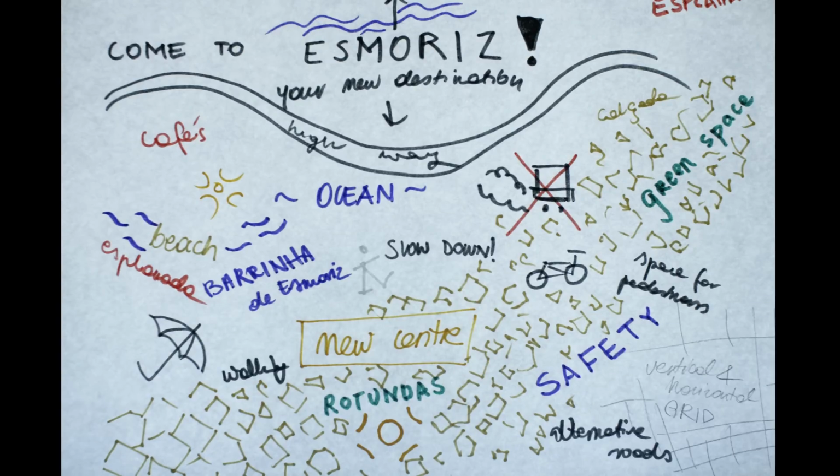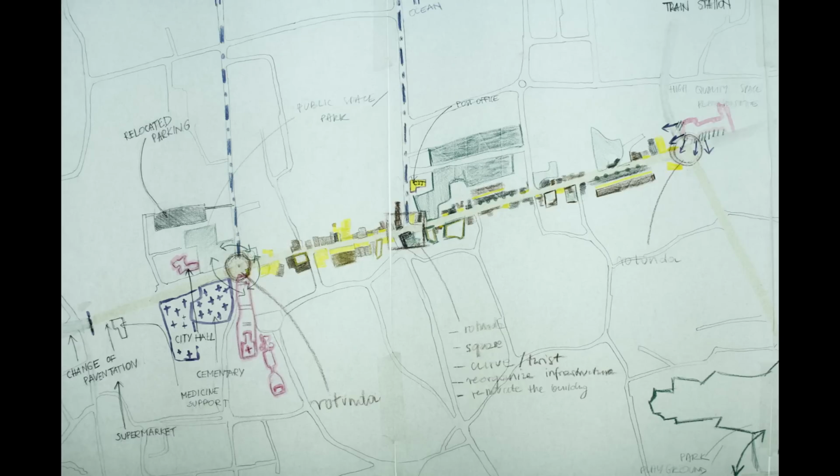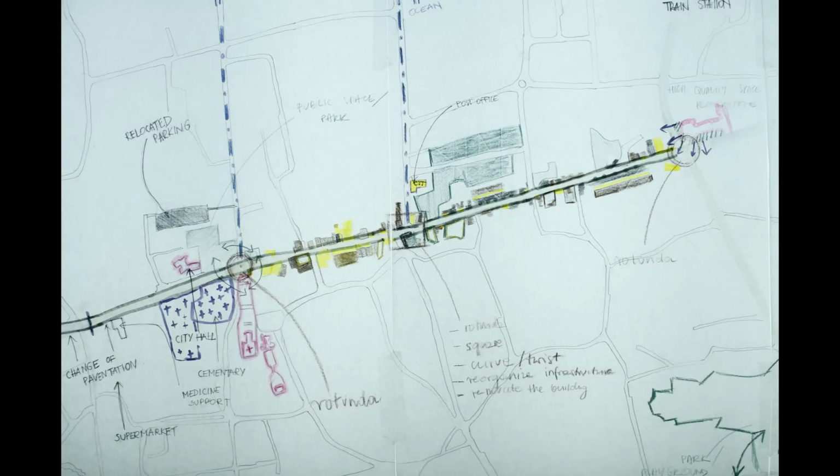Things that came to our mind are to slow down the traffic, maybe with rotundas, maybe with some alternative roads, maybe more space for pedestrians, and also to maybe lower the tolls and bring more tourists, more cafes, and some links. So this is the plan of the main case study, the national road that is going through the city.